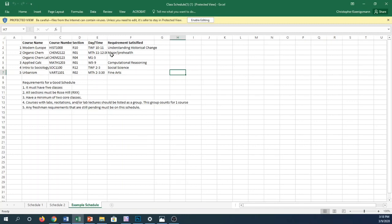And then they put major/pre-health, and then they have applied calc, which is computational reasoning. Then they've got 2 core classes, and they put what those satisfy there. So how do you know if you have a good schedule? Well, first it must have 5 classes. So you'll notice the student has 5 classes.